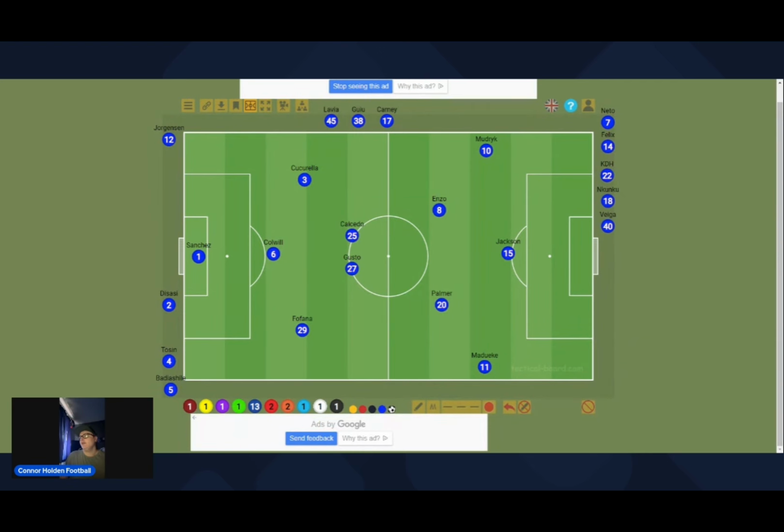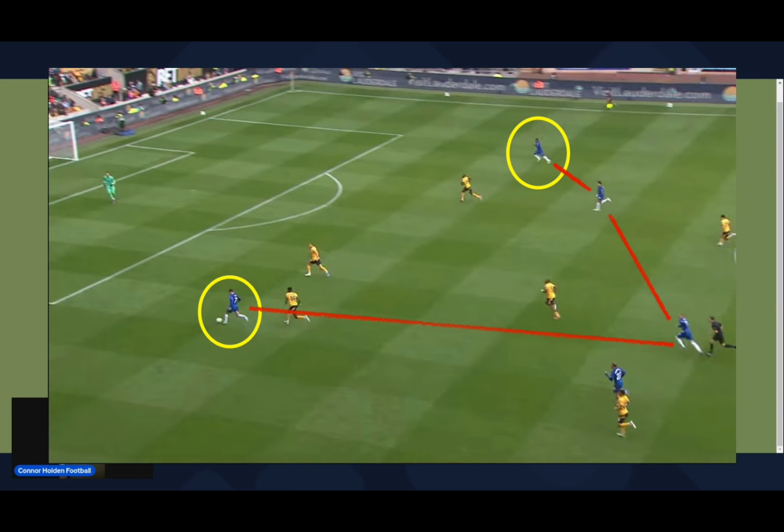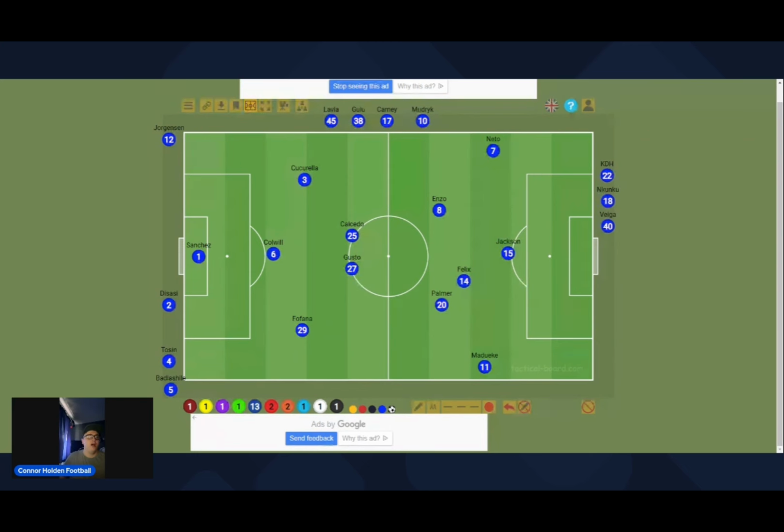Other notes, João Félix assist. What can we say? Let me try and get the subs right. So obviously Mudryk went off at half time for Neto, who got the assist for Felix. Again, beautiful cutback for Felix, hammered it home. And that's just amazing to see as well. Felix getting that goal. I love that. That made me smile. He also counter-pressed with really good intensity. I'm just trying to figure out who he actually came on for. Was it Palmer?